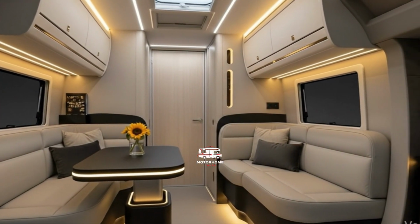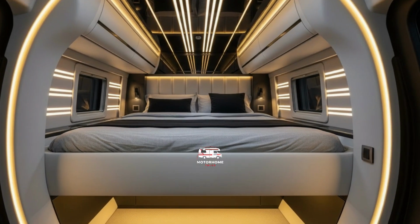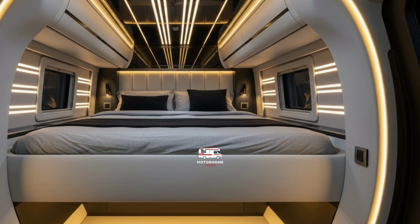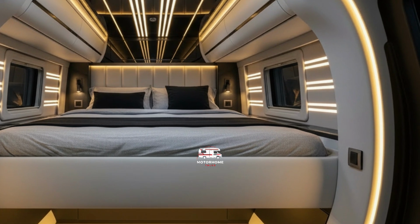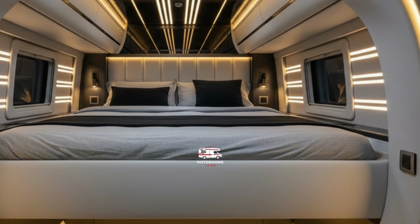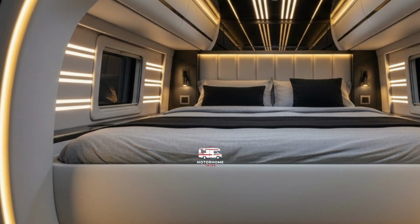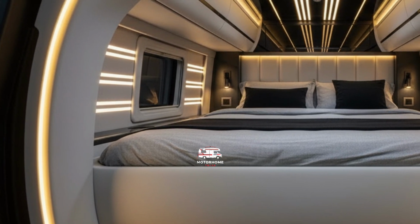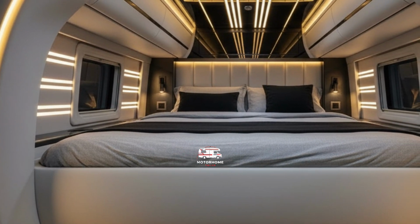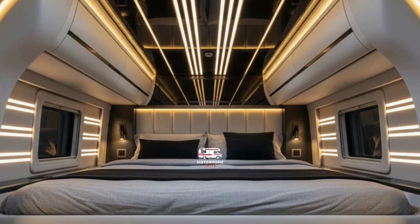Moving deeper inside, the transition toward the private zones feels seamless. The bedroom abandons the typical motorhome look entirely. Instead of standard layouts, this space feels like a personal retreat designed for genuine rest. The bed is realistic and inviting. Proper height, soft gray bedding, black accent cushions, and a layout that respects real sleep habits. It looks like a bed because it is meant to be used every night, not photographed once.